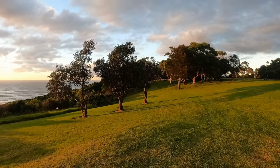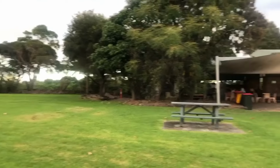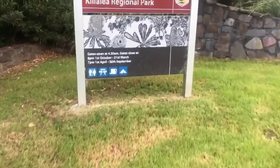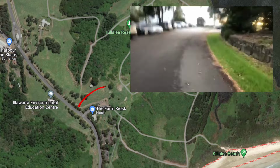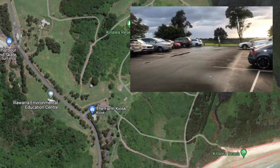Shellharbour Parkrun is an easy 30 minute drive south of the Wollongong CBD. This specific event starts on the grass next to the kiosk at the Killalea Regional Park off Killalea Drive in Shell Cove. There is a car park adjacent to the start, but if that is full, there is ample on grass or on street parking nearby within easy walking distance of the start.